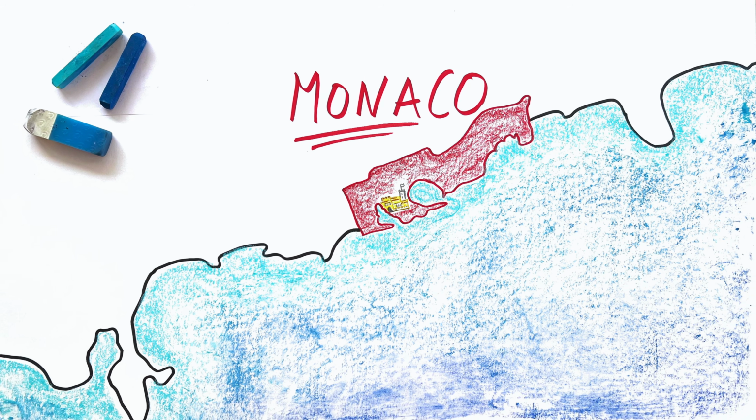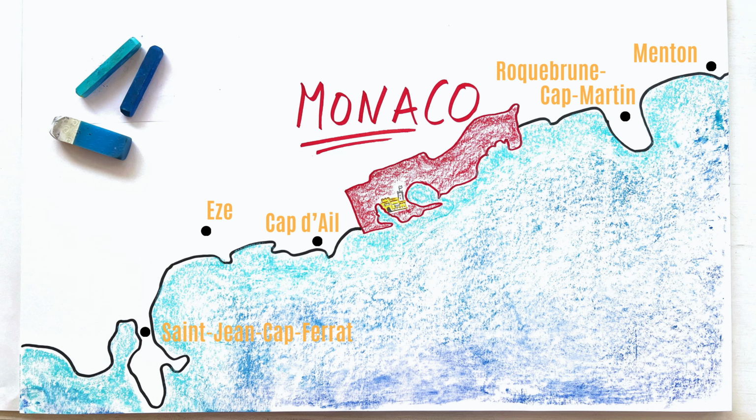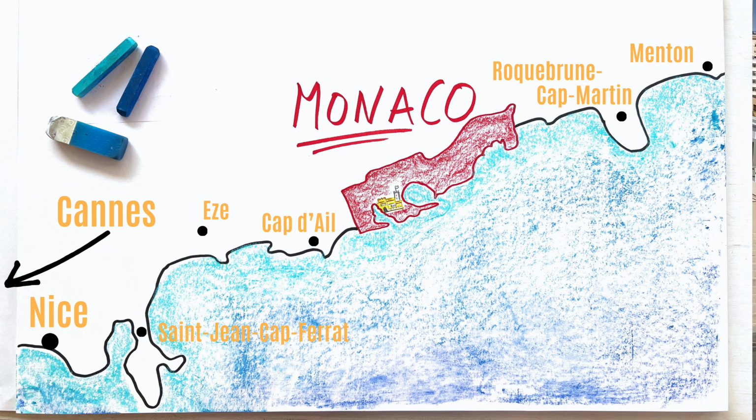Monaco is tucked into the southeasternmost corner of France, bordered by its big French neighbor and the Mediterranean. It's easily accessible by train from nearby coastal cities like Nice and Cannes.